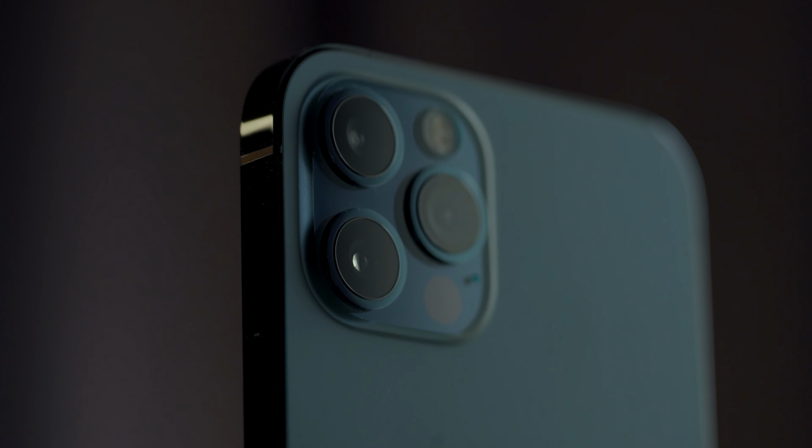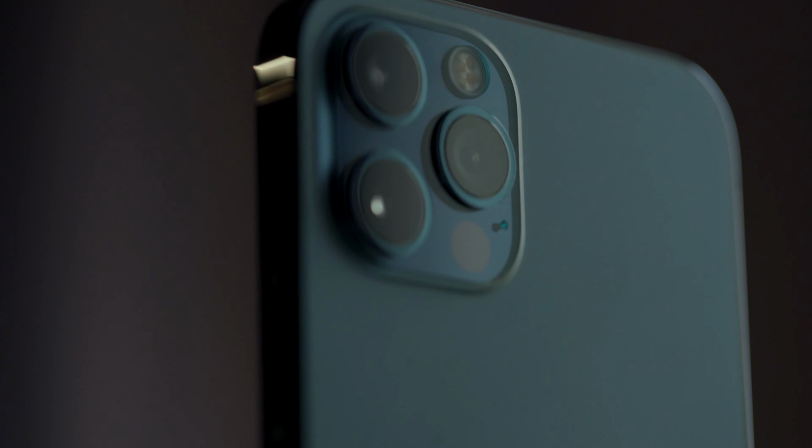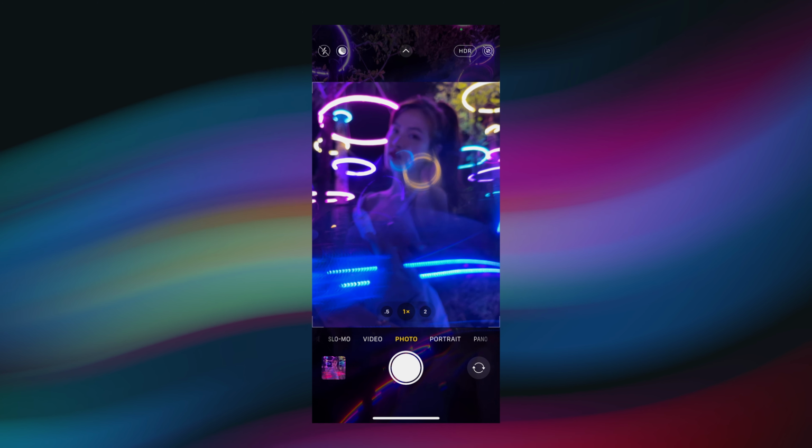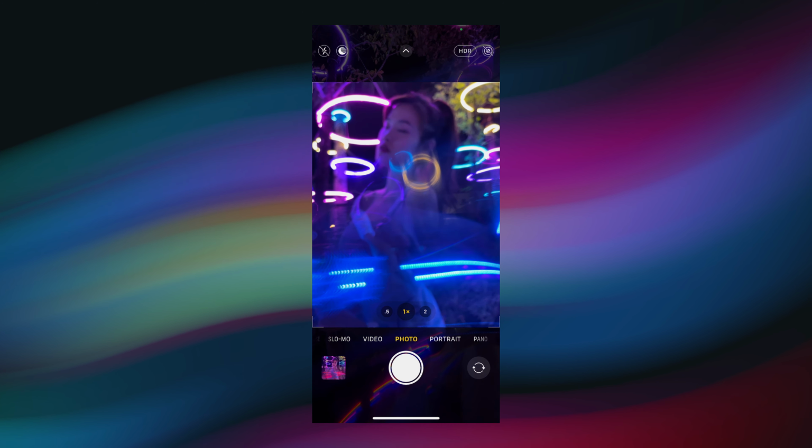Aside from that, I do notice that the LiDAR sensor helps a lot in terms of autofocus. And something to keep in mind, if you are using a case, try not to cover the LiDAR sensor because it's definitely going to affect the autofocus. Aside from that, night mode is pretty amazing if you take a lot of static photos.